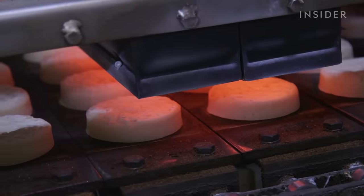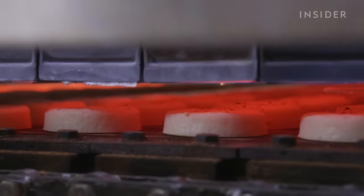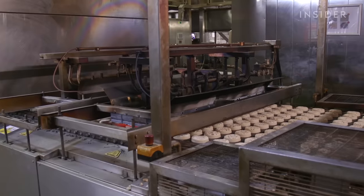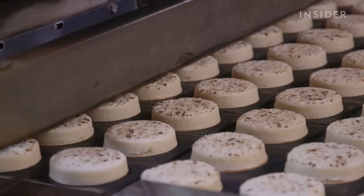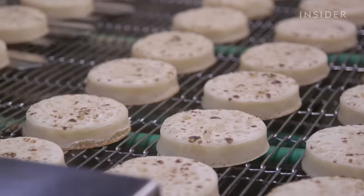The surfaces of the crumpets are then toasted for around 20 seconds to give them the finishing touch. What you may find interesting is that the crumpet doesn't need to be toasted at all, as Warburtons told us that it's solely for aesthetics, as the crumpets are already cooked.